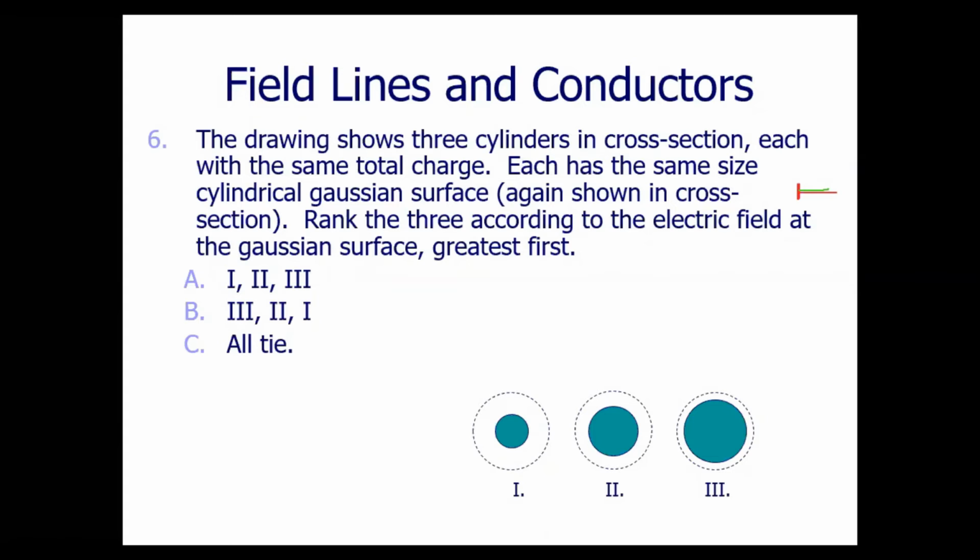Have you pictured what is happening? This one here is just a cross-sectional area. It's like this is a cylinder. Have you noticed that this is a cylinder? It's like they have just cut the three cylinders. So what they are showing us are the cross-sectional areas. Have you noticed that?